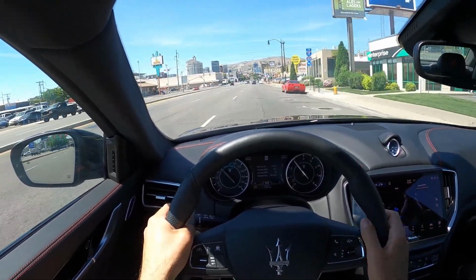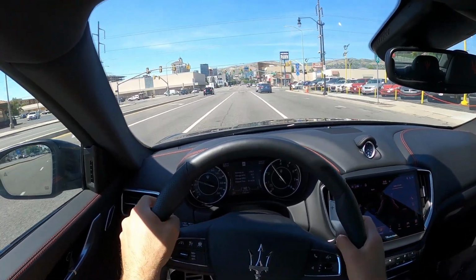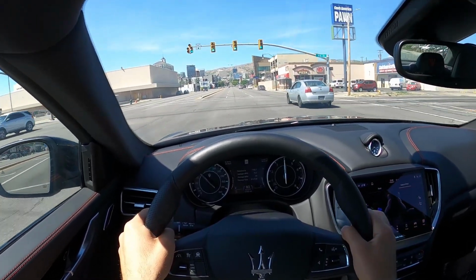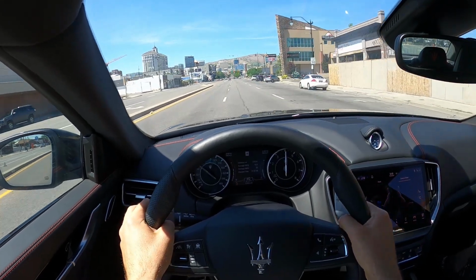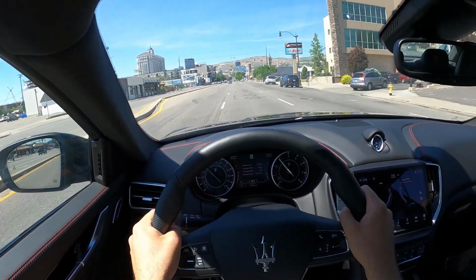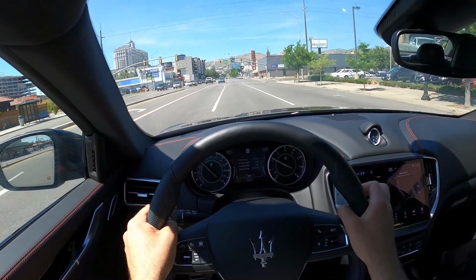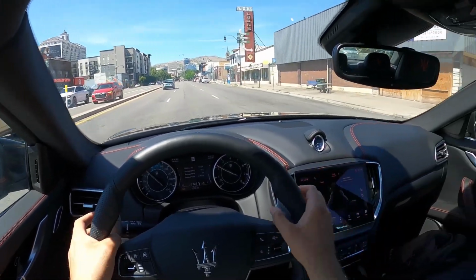But let's get our full-blown acceleration here in the manual mode. Whew. Those gear shifts are so quick, just instantaneous. You guys can see the downshifts, and it sounds so good. I'm going to shut up. Yeah, I love that so much. That is such a nice sound.